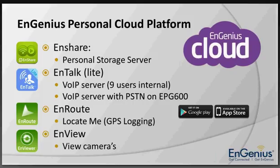The second function is nTalk. Actually, I have to focus on nTalk Lite. Using the DDNS, you can use the nTalk app to talk within your network. You can set up your own VoIP server for up to 9 users internally. For instance, you can let your wife install this app. You can let your children install this app, and up to 9 users you can make 9 accounts and call internally through your router using the apps.